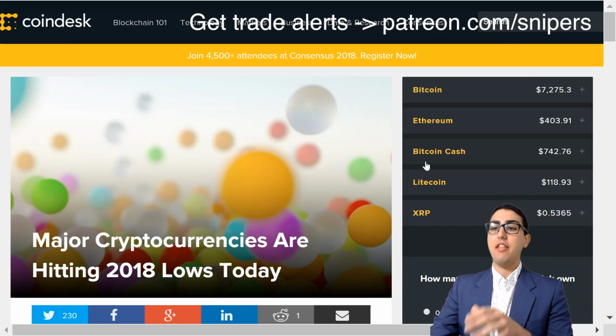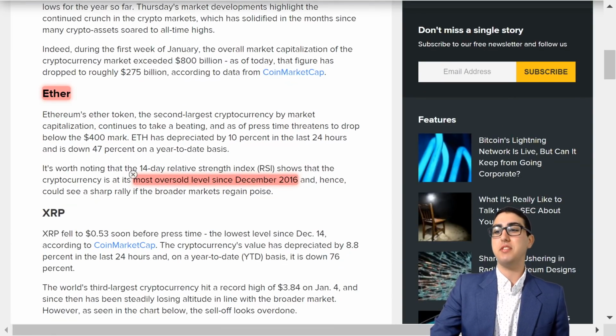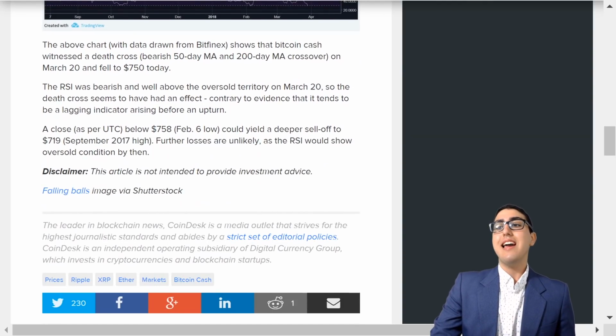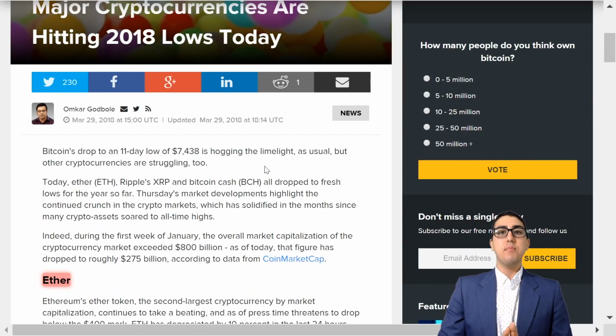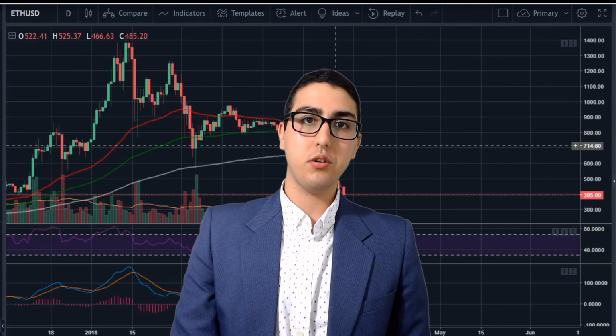So looking at this article, they're talking here about Ethereum, most oversold level since December 2016. Very interesting article talking about why prices are so low. And in my opinion, you want to get into the market when it's low, not when it's high. Think about this. Would you rather buy something on sale or would you rather pay retail price? Obviously on sale, because you're dishing out less of your capital. So understand that in my opinion, there is going to be a lot of opportunities with altcoins over the next couple of months.